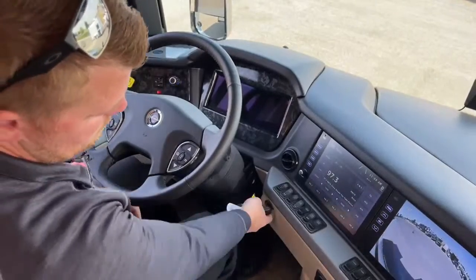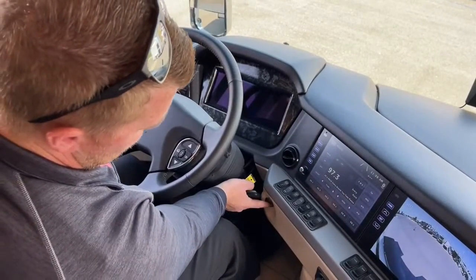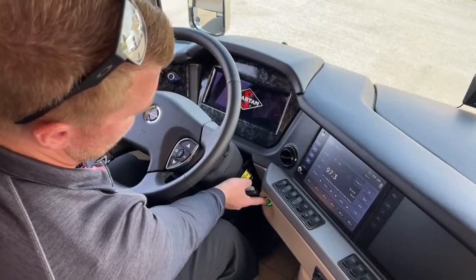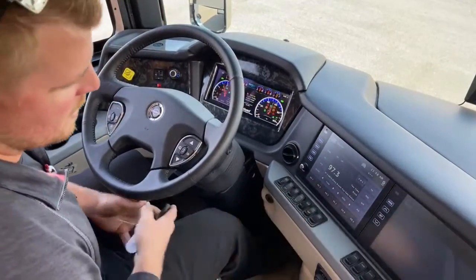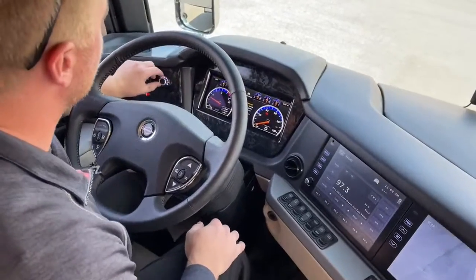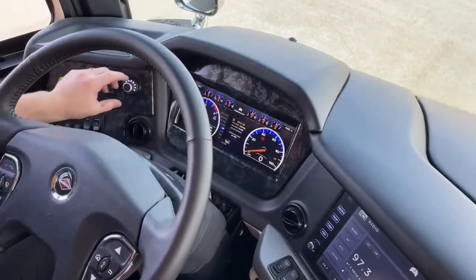Come on. So the Spartan K3605 does come with keyless start. What happened there is I just had the key a little bit too far away from it for it to work. Up top over here on the left, Kurt integrated trailer brake controller.